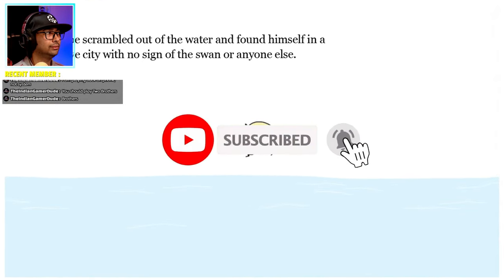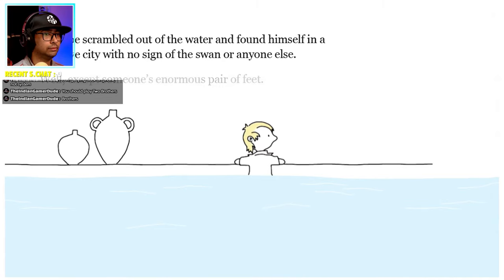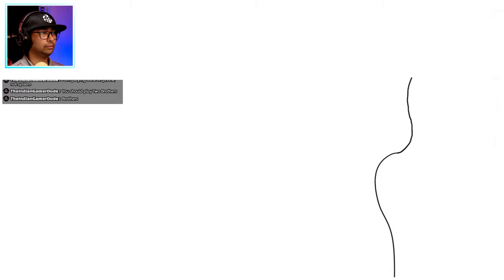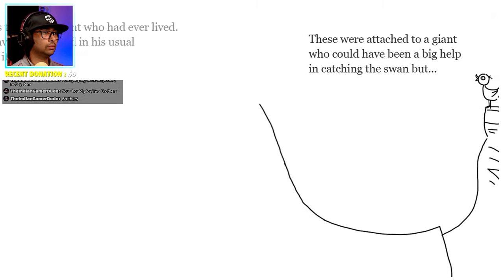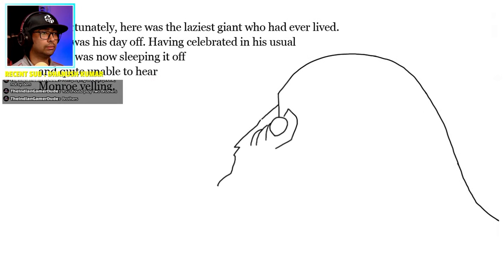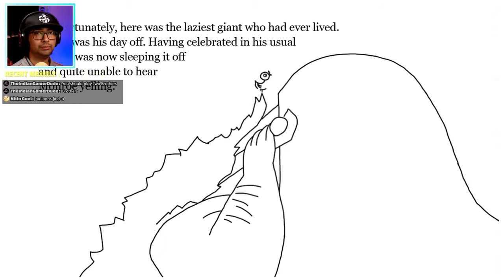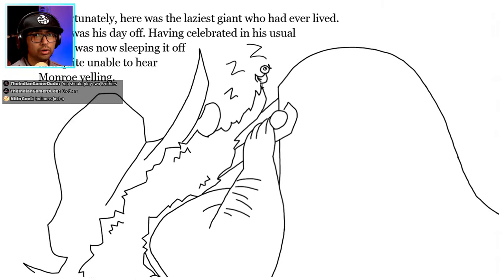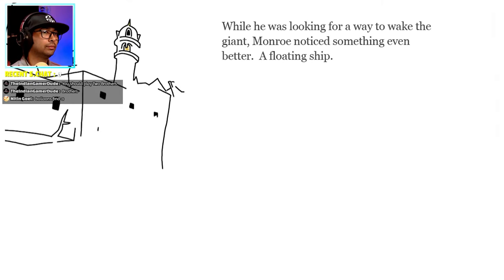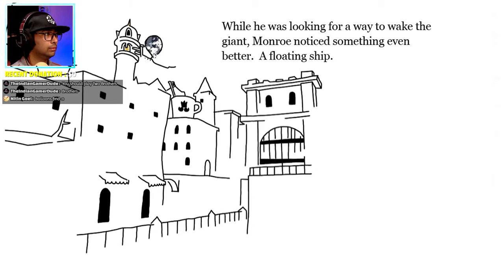Monroe scrambled out of the water and found himself in a massive city with no sign of the swan or anyone else. Well, except someone's enormous pair of feet. These were attached to a giant who could have been a big help in catching the swan, but unfortunately, here was the laziest giant who had ever lived. Yeah, and it was his day off. I was not exploring because this is a stream and his walking pace is very slow. Unable to hear Monroe yelling. You can get bored. While he was looking for a way to wake the giant, Monroe noticed something even better. A floating ship.